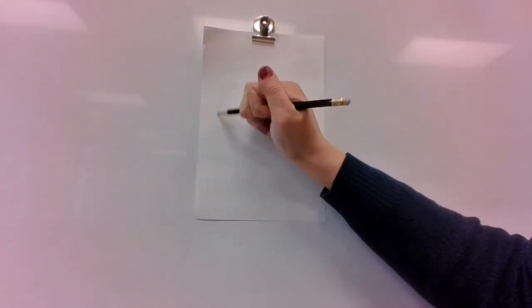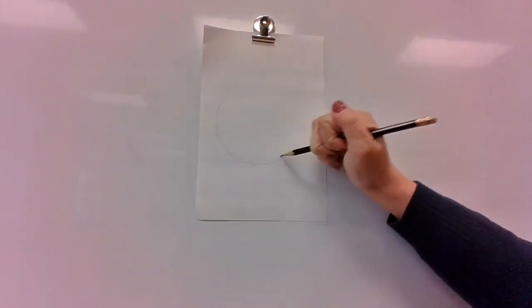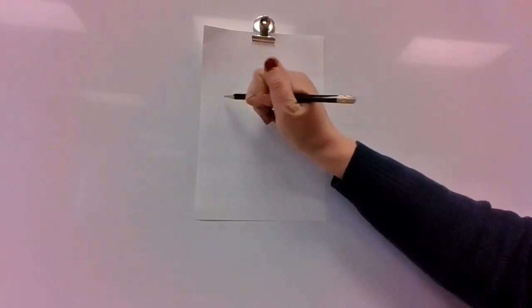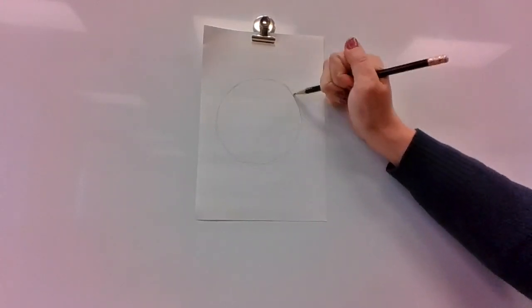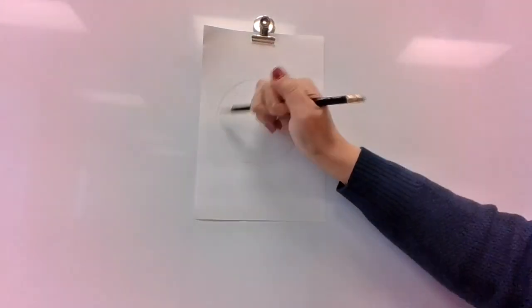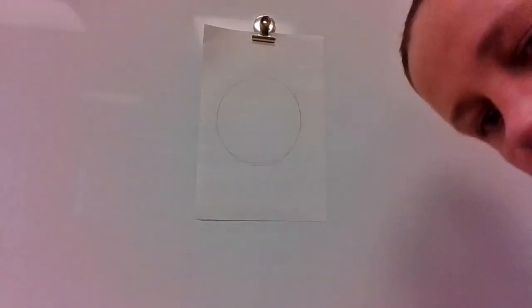So I'm going to draw myself a nice big circle on my page. Okay, and I want to draw as big as I can. It might not be perfect, but that's all right. I want you to do your best to draw a good circle. Okay, and feel free to pause the video if you need to draw your circle.